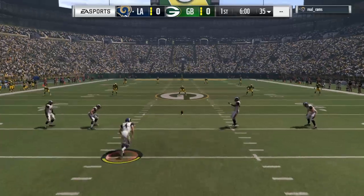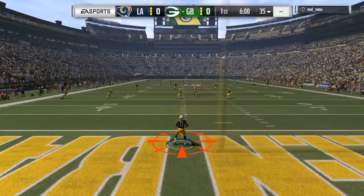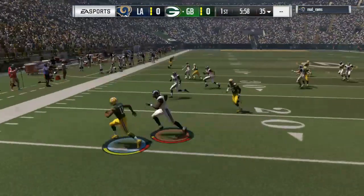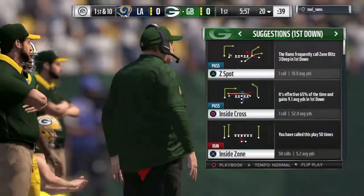Back in 1957. We are inside legendary Lambeau Field here in Green Bay. Today, we've got a good NFC matchup on tap between the Los Angeles Rams and the Green Bay Packers.